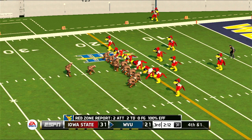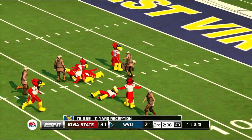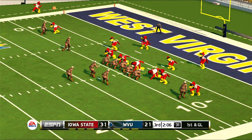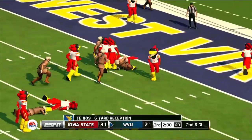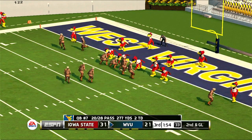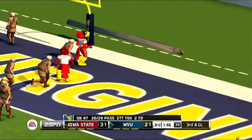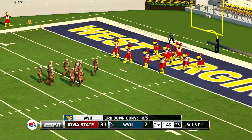And this is what power football is all about, folks. Quick pass. And down he goes at the 9-yard line. Tackle at the 2-yard line. So here we go. It's third and goal from the 2-yard line.